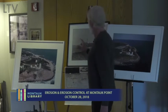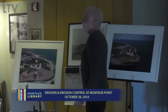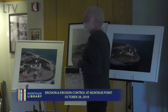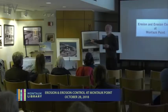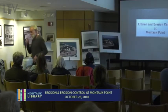So I give credit to the early planners first, because if they didn't put the lighthouse here, we wouldn't be talking about the lighthouse. We wouldn't have it as our iconic local symbol. The Indians would make fires to communicate with the Indians across the way, okay? And they would make fires right on the edge here. First thing that's done proper in the erosion control specter is to set the building where it is. Way to go, guys. Gave us 150 years.